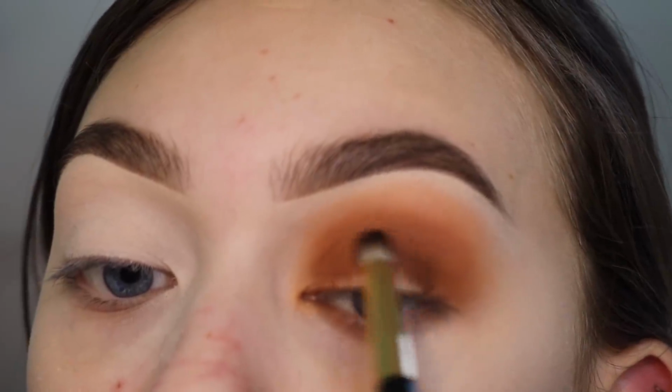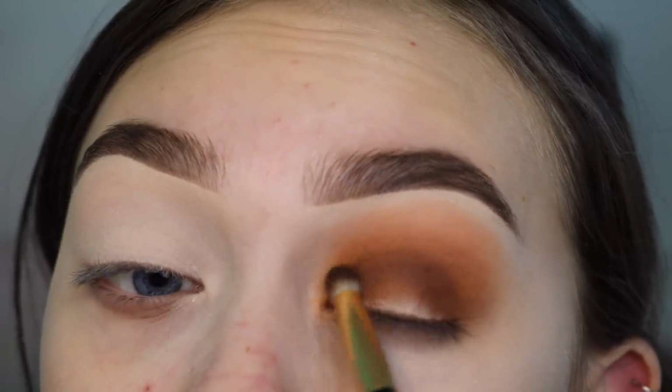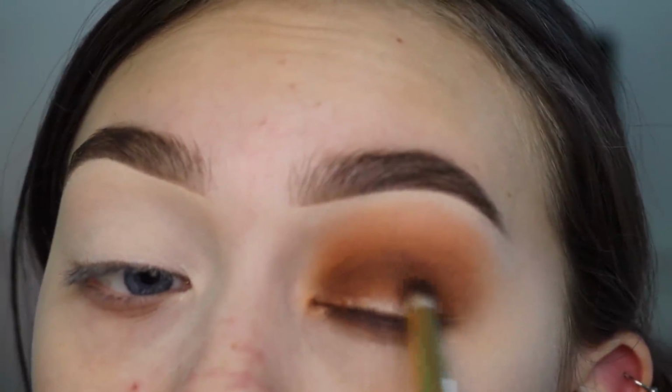With this brush, I'm just placing it in my crease. I'm kind of gonna find where I want the black to end up going, and then I'm gonna place it right above it. I know, jaws are on the floor. Everyone is just quaking with surprise. Well, I put a lot of that on.